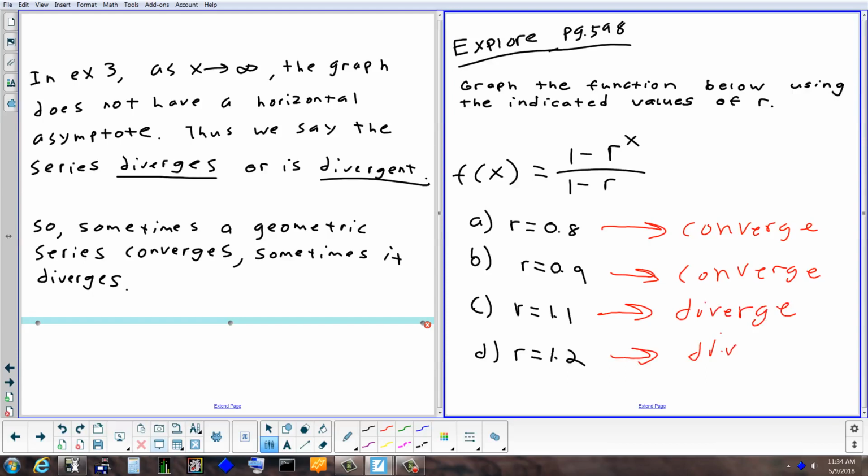What if r was 1? If r was exactly 1, then we'd have a problem. If r was 1, what's 1 minus 1? 0. Then you're dividing by 0. Now there's all kinds of problems. So we won't worry about what would happen if r was 1. Okay. So any questions on that? All right.